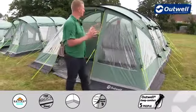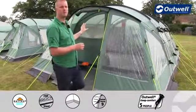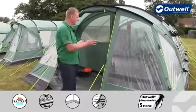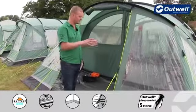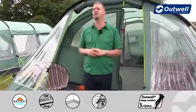It's a large, spacious 7-person tunnel design tent that has 4 rooms, which is 3 bedrooms across the back and your large living area in the middle. A really nice feature for me on this tent is this front porch area here. It's just a really good area to be able to maybe have kitchen storage or some nice relaxing furniture to be able to sit in under a little bit of shelter.